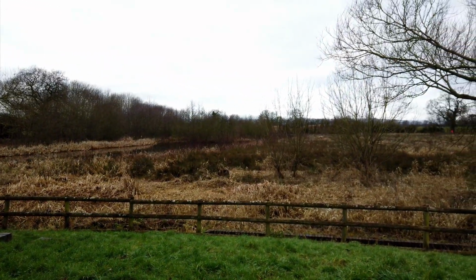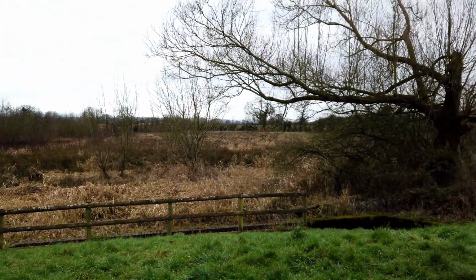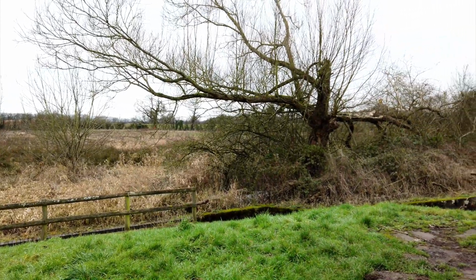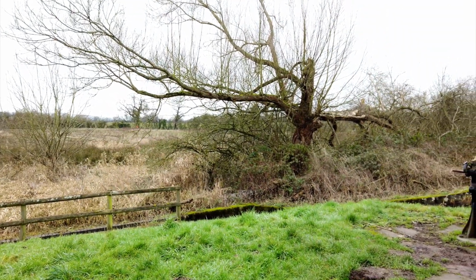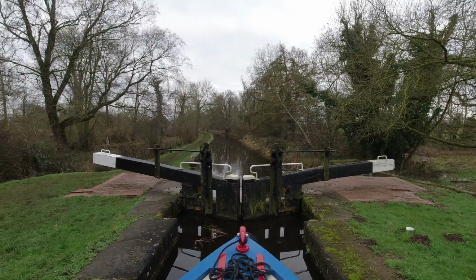And you can see why there would be plenty of bird life. Obviously it's a little bit quiet this time of the year, but come another few weeks on towards spring, I'm sure there'll be bird song everywhere. So yeah, we've got these mile markers.